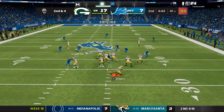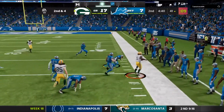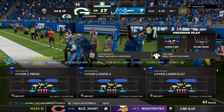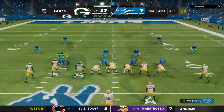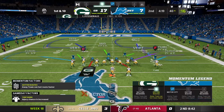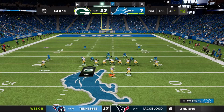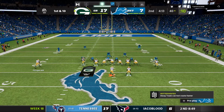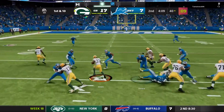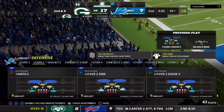On play action, it's Rodgers. It's complete. It's Fitzgerald. And he's able to get this to the 40-yard line before he's out of bounds. A good-looking drive for the Packers so far. It's a first down. From the shotgun to give to Jones. And he sneaks his way forward only for a couple here.